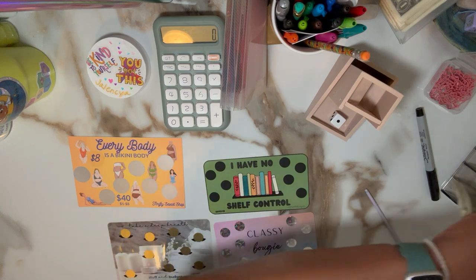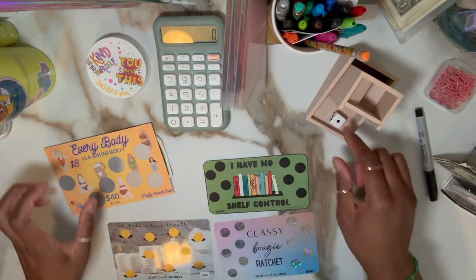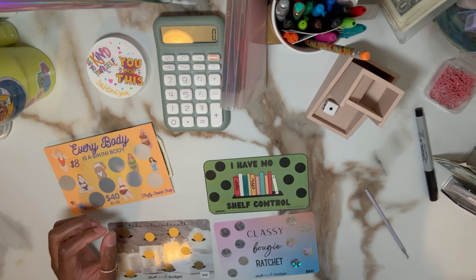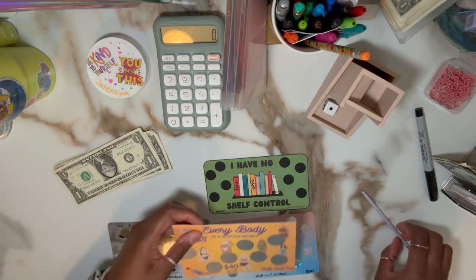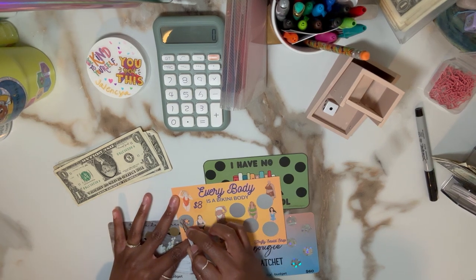1, 2, 3, 4, 5, 6, 7, 8, and just like that, we're almost halfway done with the $20, but that's all right. This is just a fun thing for me. Like I mentioned before, I do wanna start having my hair braided basically all summer, so this will definitely help fund that.